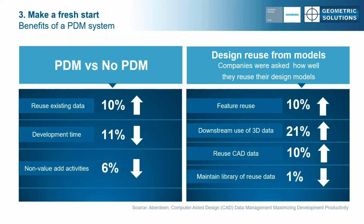Let's look at the differences between companies that use a single PDM system and other companies. From improvements in design reuse, reduced development time, and less time wasted, these are the types of improvements you can see in your business when you deploy a single PDM system with a single source of truth. The key is to find the right size PDM to meet your business needs for today and be able to grow with you as you grow in the future.